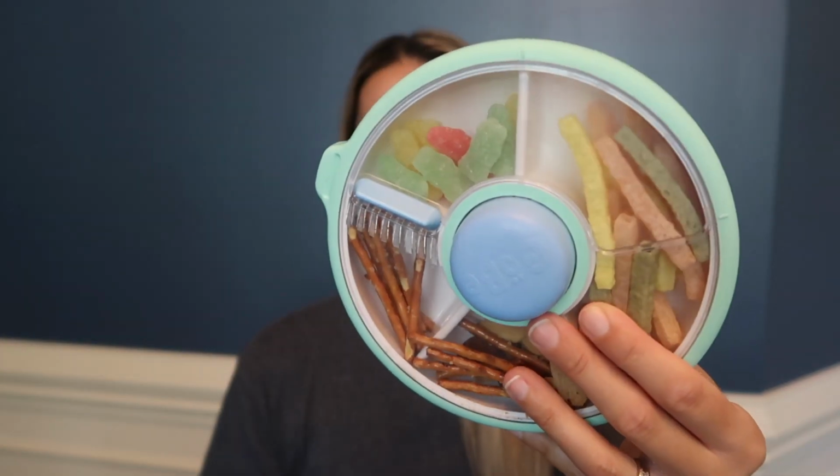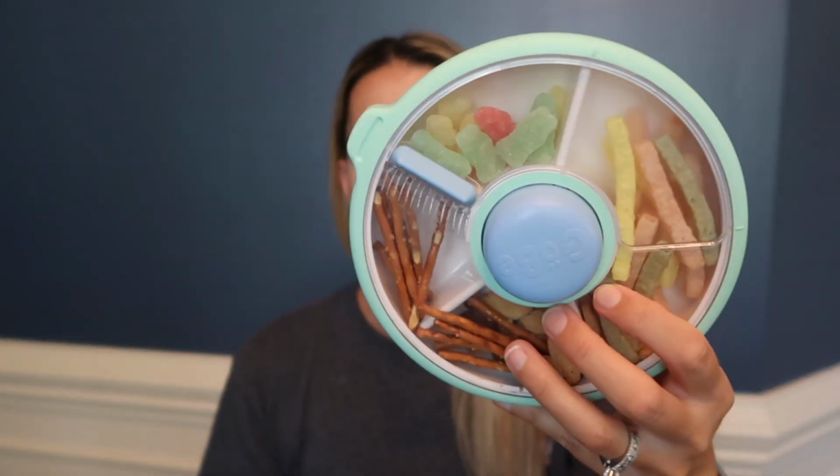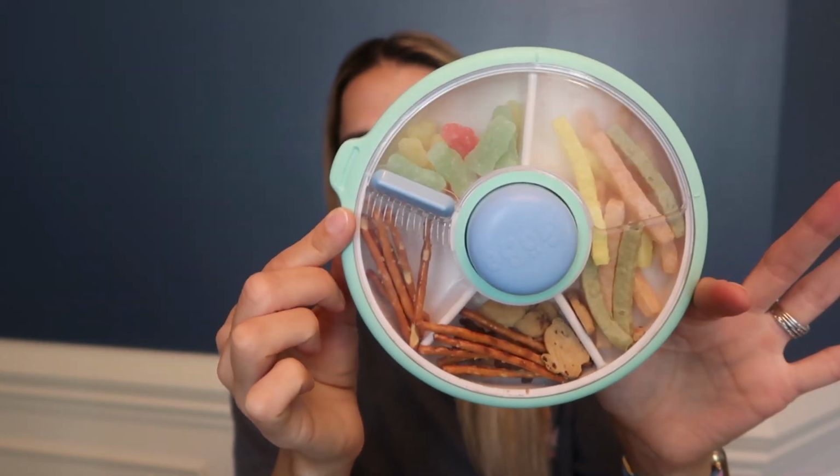Another thing, snack food wise, are these Gobies snack containers. So I was using those Munchkin snack cups or just getting the little snack bags, like the multi-packs. But this is so much better, especially on our road trips and in the pool. So that way I can put a bunch of different snack options for them. They can open it and kind of spin it to what they want. So it's not I don't want this, I want this. They can get it themselves, and there's a variety of options.